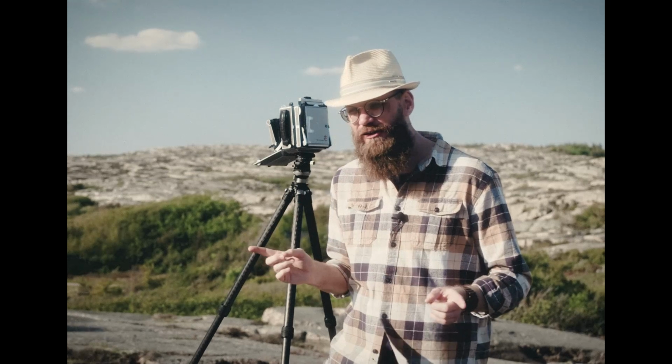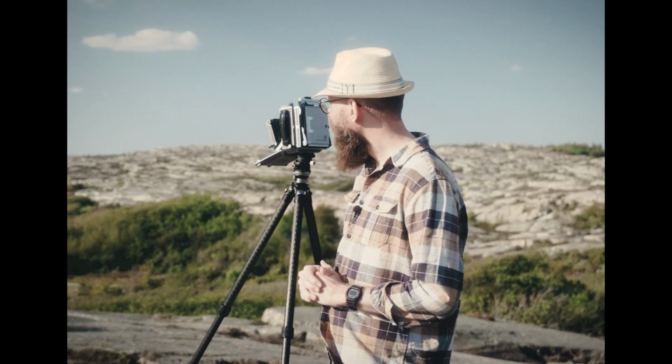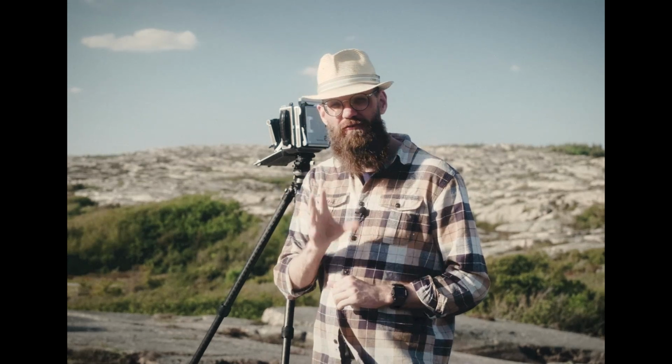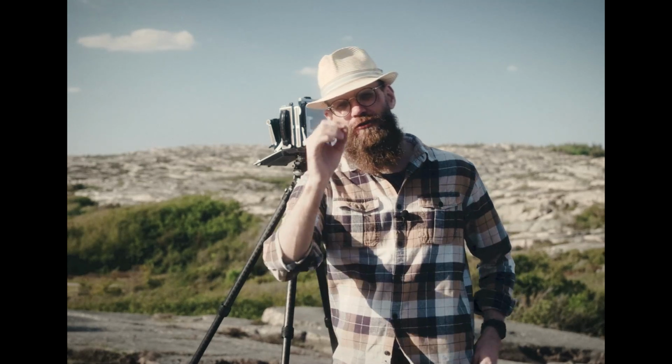But as we are here, I'm going to try and find a secondary composition of these buildings. And I do have a couple of other subjects in mind over there that we'll try and make a couple of images of as well. So I'm not quite done with the photography quite yet.